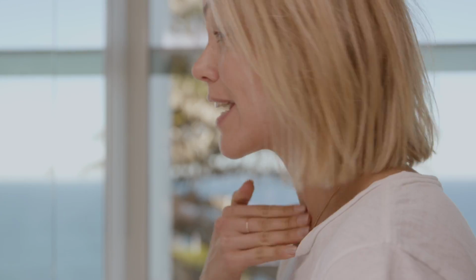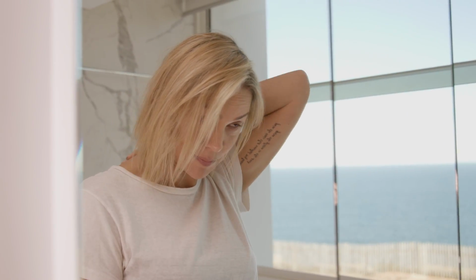I like to put it down my neck as well and onto my décolletage to protect those areas because they're also prone to acne. And also the back of the neck is really important because it's always exposed.